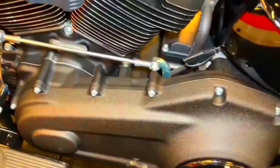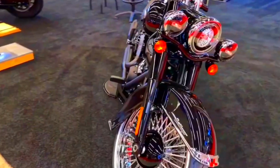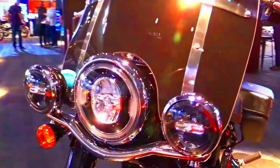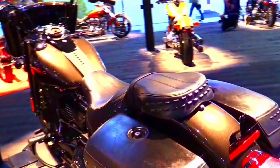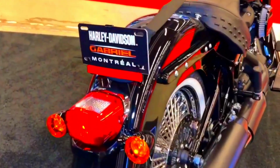The 2024 Heritage Classic 114 retains its classic good looks, with a low-slung seat, a stretched fork, and a large windshield. However, Harley-Davidson has also added some modern touches, such as a new LED headlight and taillight, a digital instrument cluster, and a hands-free infotainment system with Bluetooth connectivity.